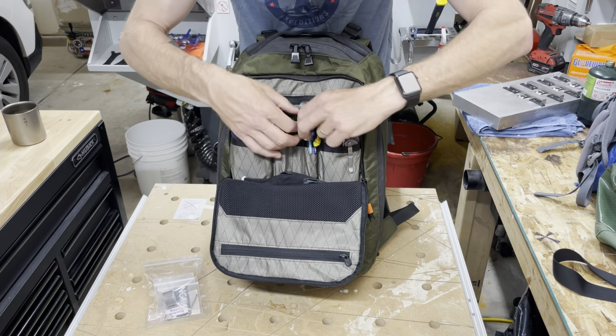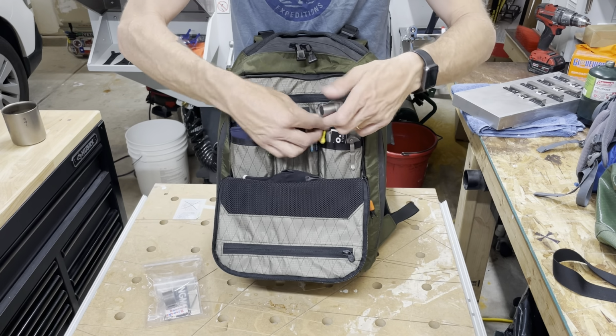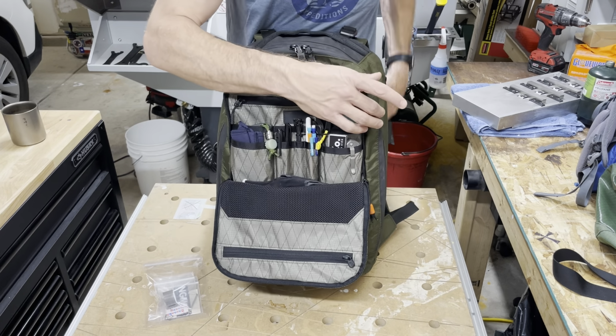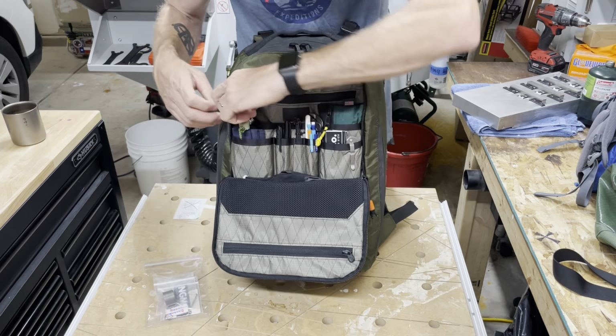What is going on? Yeah, for some reason that other zip tie wasn't wanting to go behind there, which literally is the first time I've ever had a problem with that, of course. And I'm just throwing my Pluma right. Actually, I guess I'll put it in my pocket. Pencils, Apple pencil, handkerchief, and so forth.